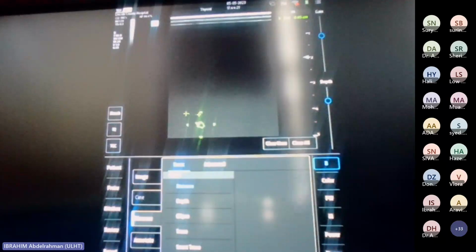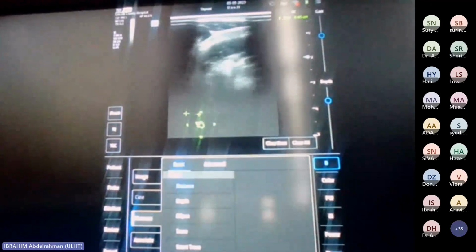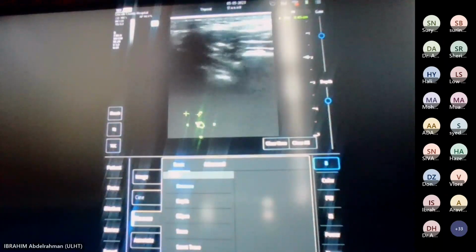Can you see the lymph node? It seems a bit much out. We haven't seen what's there, so we need to do like. So where are you? Can you feel the lymph? So this is the masseter muscle, just here.